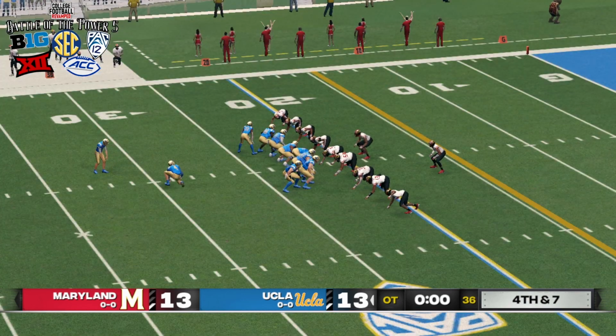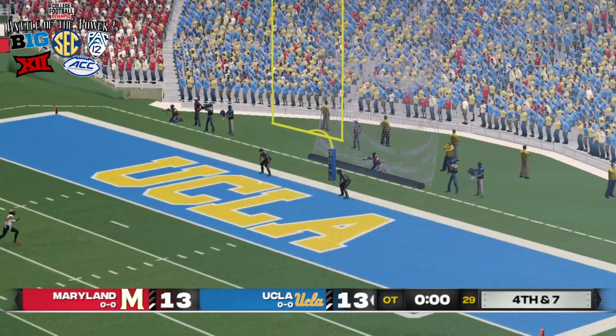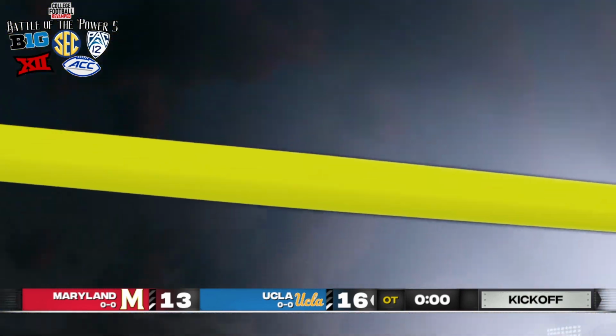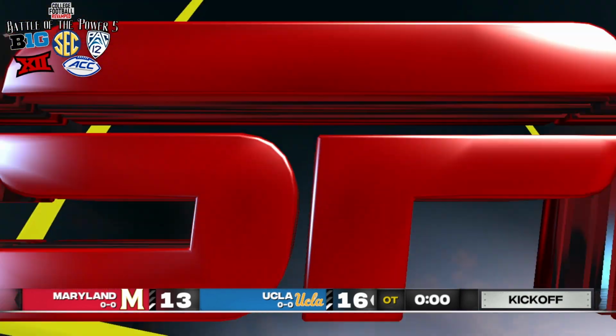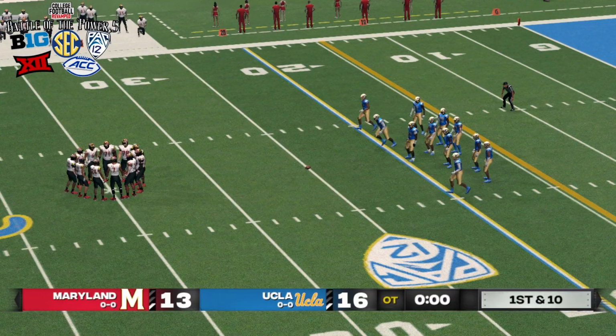Kicker will come out and try to build a three-point cushion here in overtime. The kick is up, and it's good. The kicker does his job, but now it's up to the defense. They're going to have to stand up and make a big stop. This is very nerve-wracking for both teams because now anything can happen on this second series of overtime.